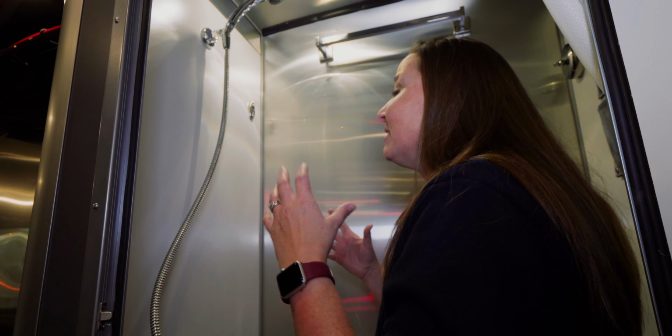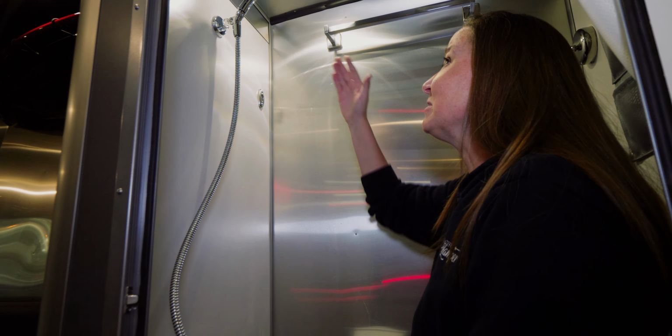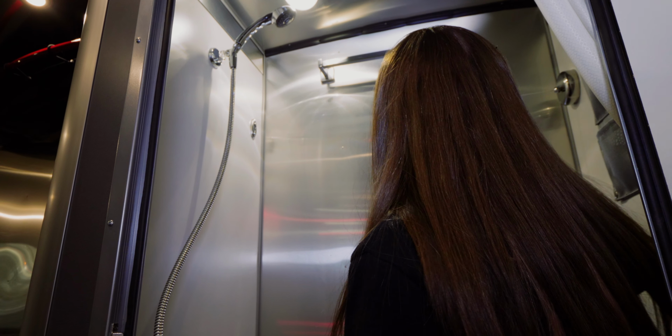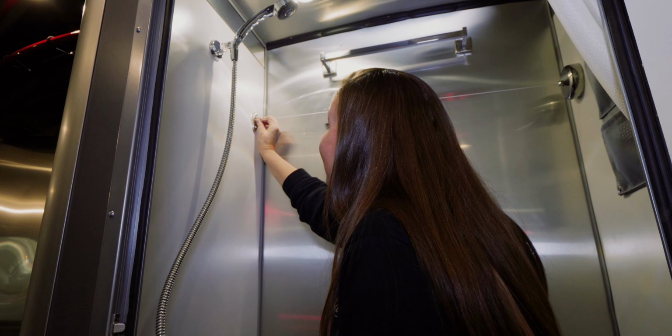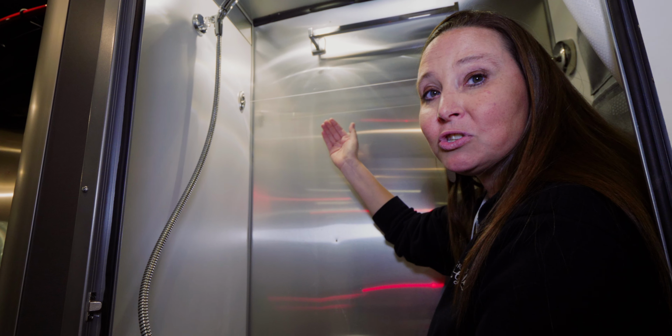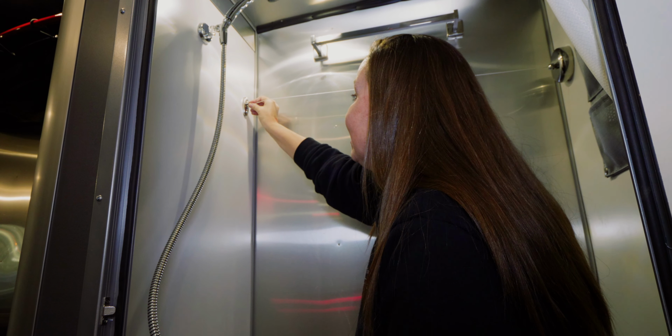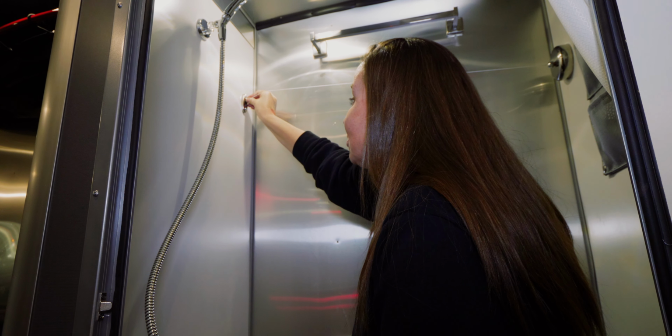So in your wet bath area, you've got your toilet, but then you also have your shower as well. I really like this little feature where you can hang towels to dry, swimsuits, whatever that you might want to hang to dry, and then this just retracts.